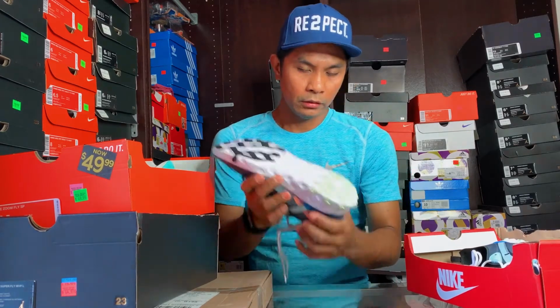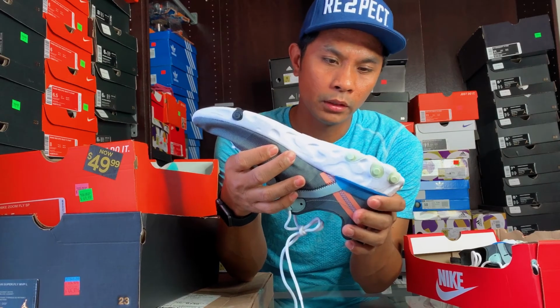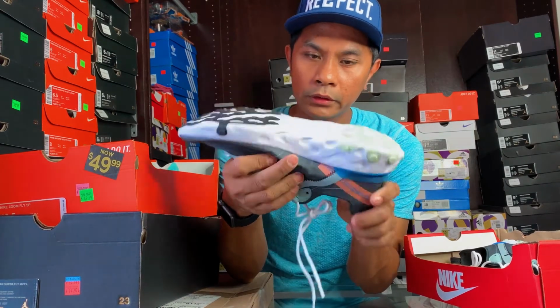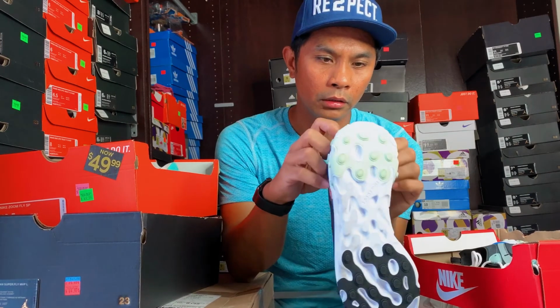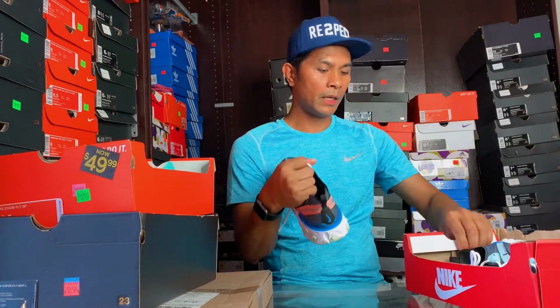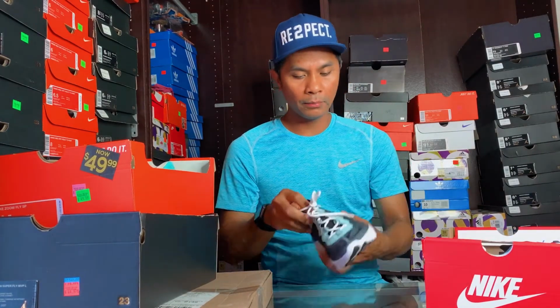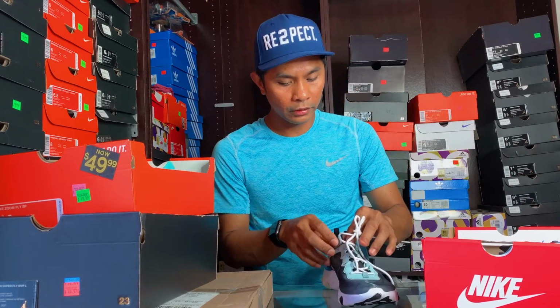As you can see, it looks like it's been used. The rubber on the outsole is kind of dirty already, so I'm thinking it's already used and returned to the store. It's still a good price because $49.97. Pick them up, why not? Because I've been thinking I would like to try this one.